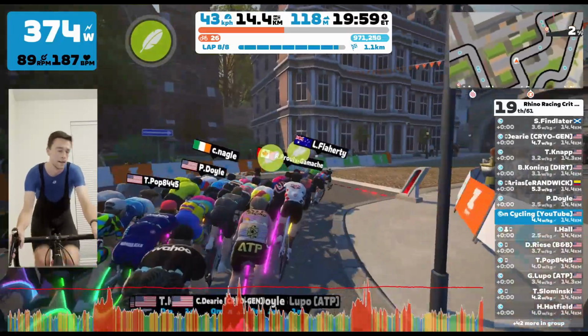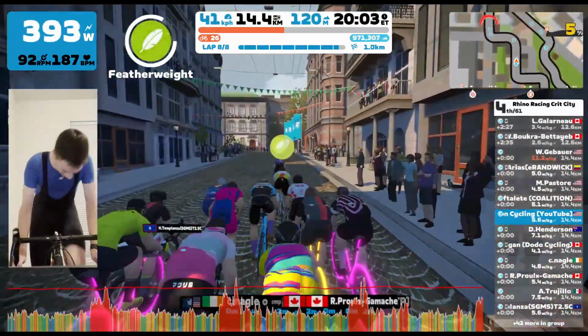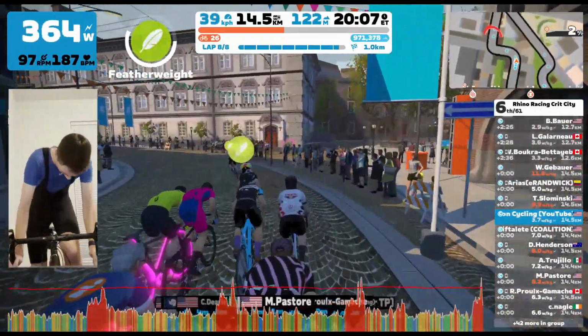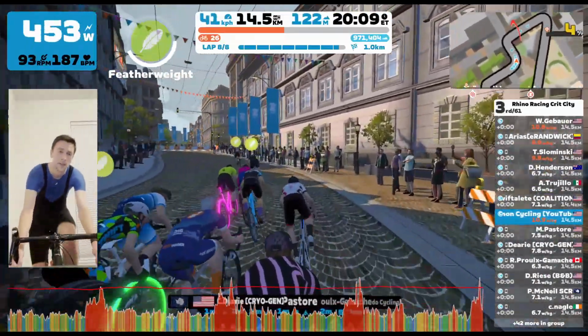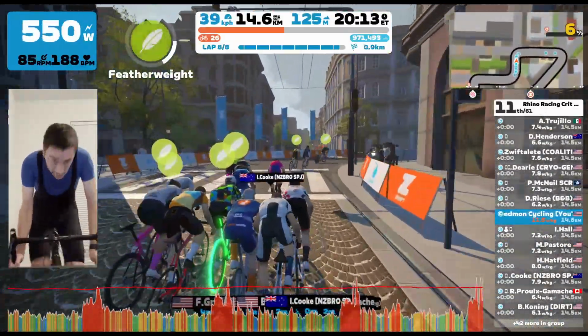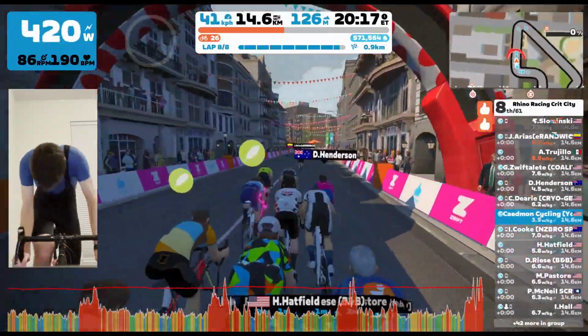As we're getting into the cobbled climb section, I have a feather on the last lap. I decided to use it here, so that means I won't have any power up for the sprint. But I figured, knowing what was going to happen here, I needed everything I could going up this hill. And it's exactly what I thought.